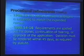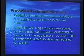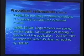We've also specified the ability of the DRB to attach conditions to an approval. There's always been that provision in the language, but what we've tried to do here is make it clear that they have the ability to attach conditions related to all of the review criteria. So somebody can't come back and say, well, you had the ability to put conditions, but not on this particular aspect. And we've tried to cover that so that you can address all of the requirements.